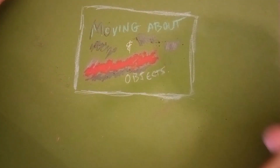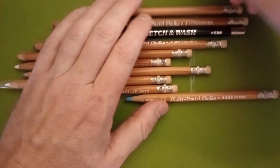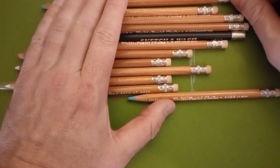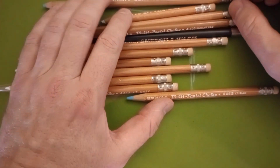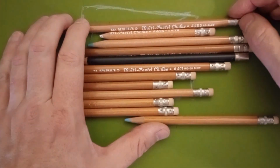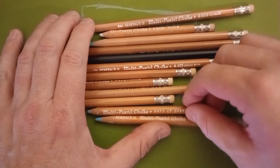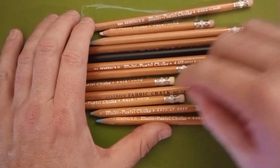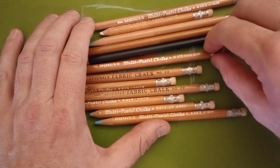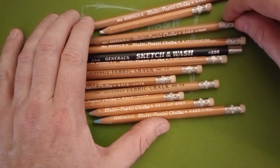Anyway, before this gets too gross with all the messing up on my paper, let's just call it a day. Multi-Pastel chalks from Generals. If you're an artist, they're probably useful. I'm unlikely to find use for them myself, so these will probably go redonated or to my wife and my son or my daughter, who may use them for journaling or some such.